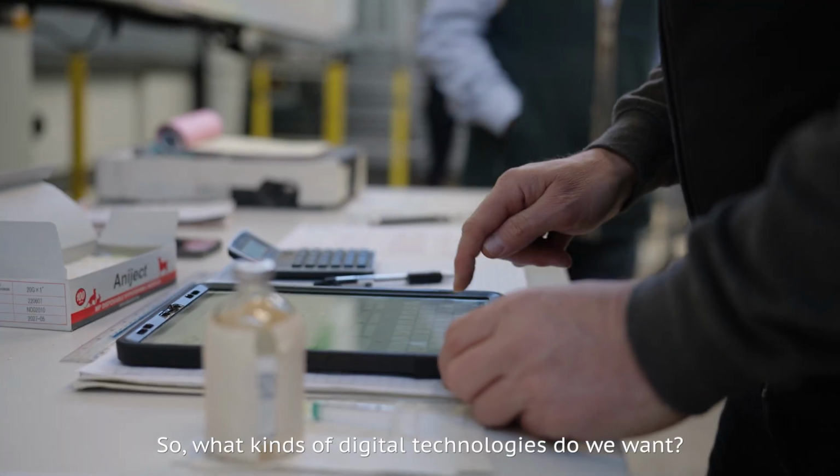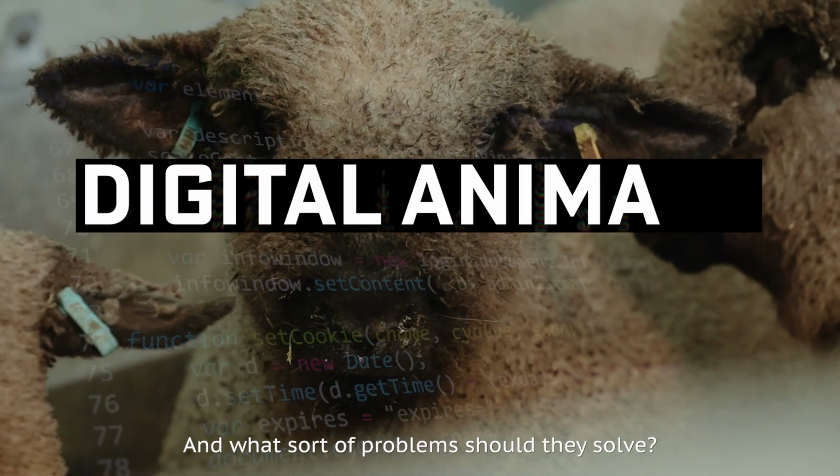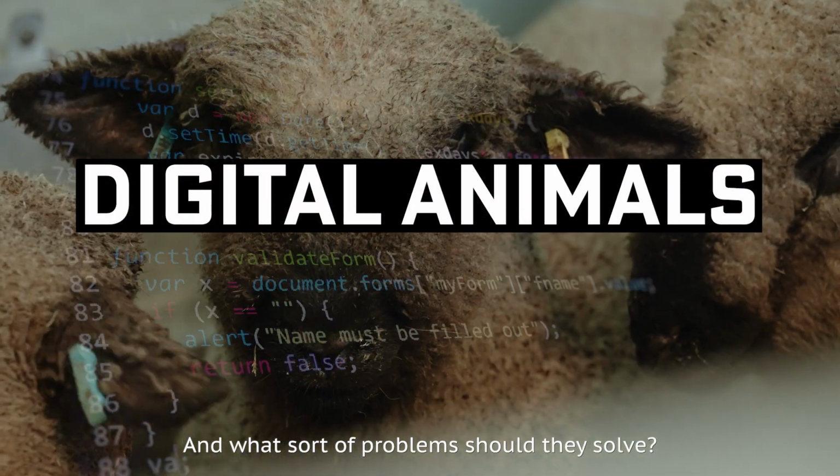So, what kinds of digital technologies do we want? And what sort of problems should they solve?